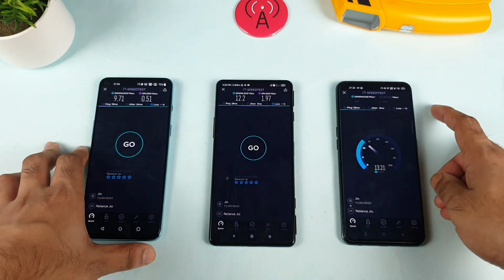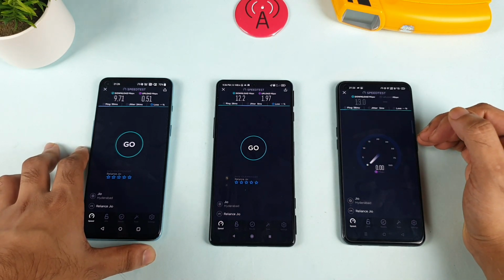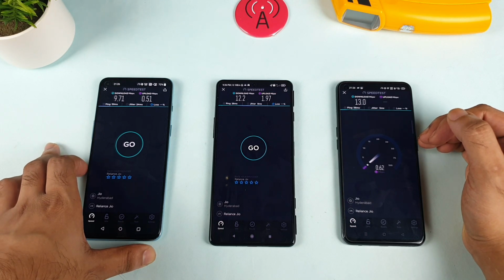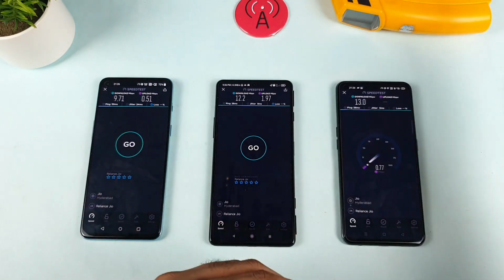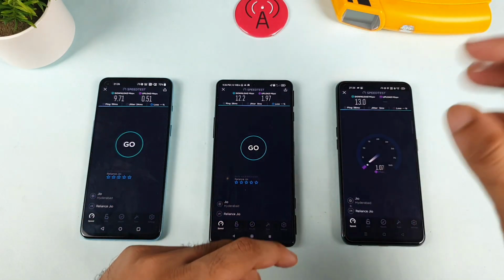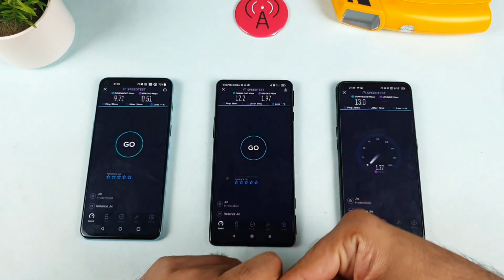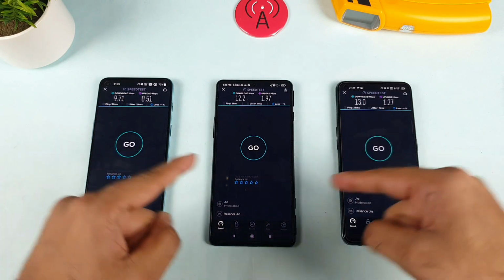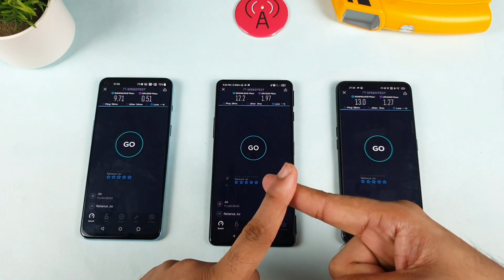The Realme X7 Max is trying to be first on the top, and let's see. Yes, it's on the top. 13 Mbps of speeds, not bad. It always wants to be on top. Android benchmark, Geekbench, everything, the Realme X7 Max wants to be on top when compared with the other two phones. So the final results are like this, as you can see, friends. In the download test and the speed test, the Realme X7 Max was the winner when compared with the other phones.